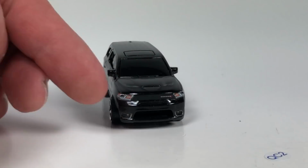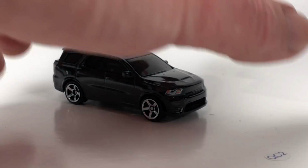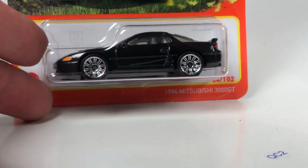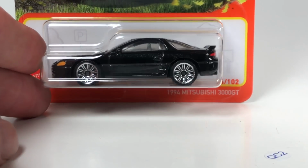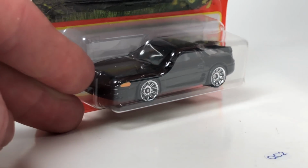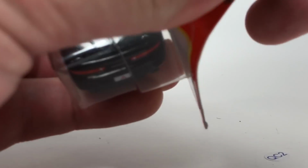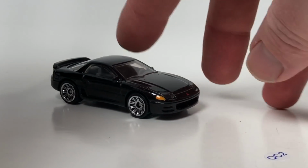Otherwise, it's a $1 car, guys. It's $1. Matchbox does the best for $1. Just admit it, you Hot Wheels fans. Hot Wheels is great too. Matchbox for bang for the buck, obviously, unless you find a super treasure in the wild. Bang for your buck from a quality die-cast replica standpoint. Come on, you got to give it up to Matchbox.